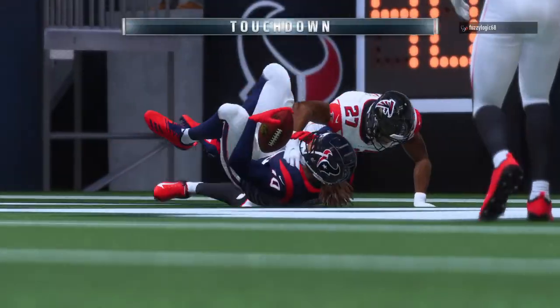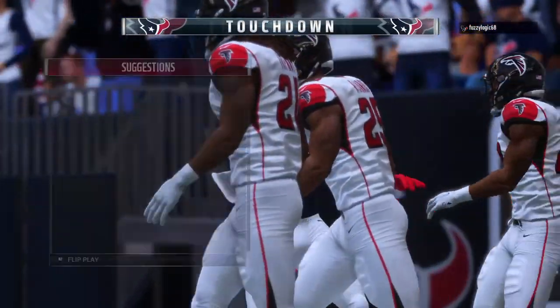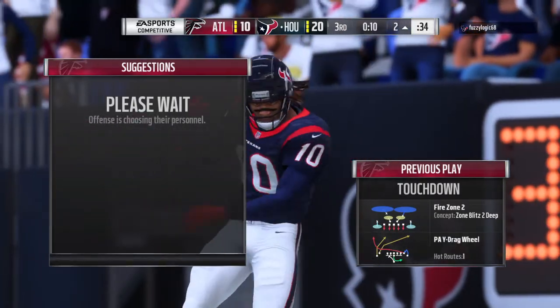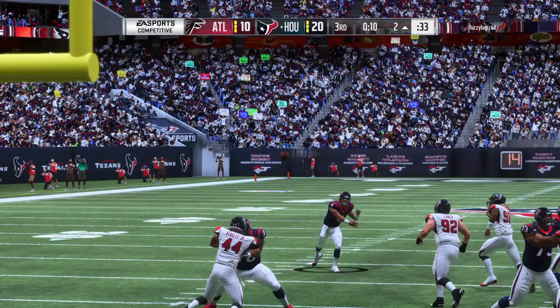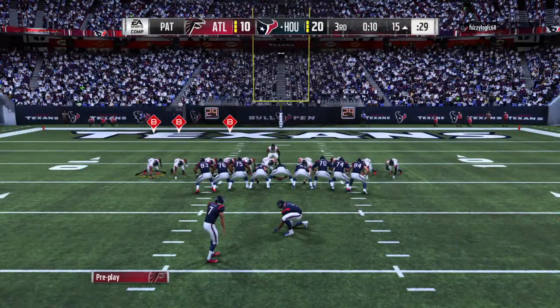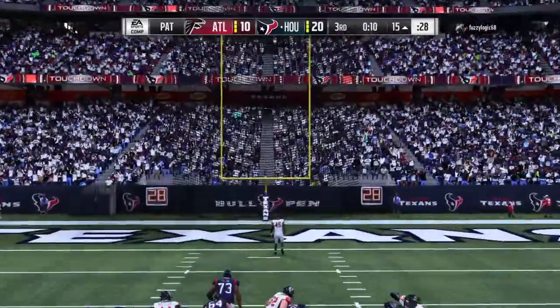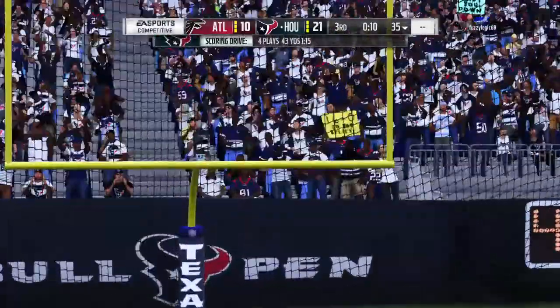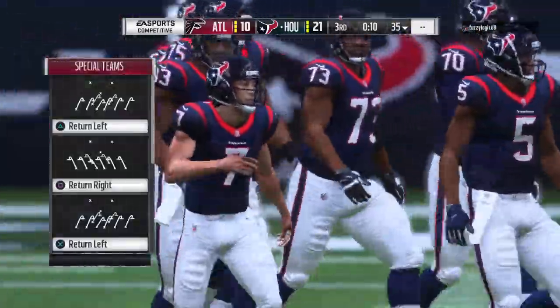That is caught. Hopkins for the Texans touchdown. DeAndre Hopkins, a 7-yard touchdown grab. And the Texans will add on to their lead. Fairbairn now to add the extra point. Fairbairn good with the extra point, and that makes it a 21-10 game.